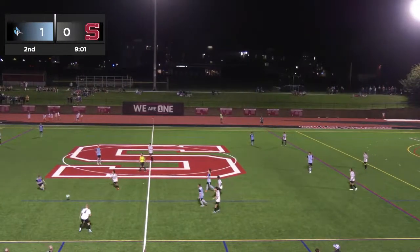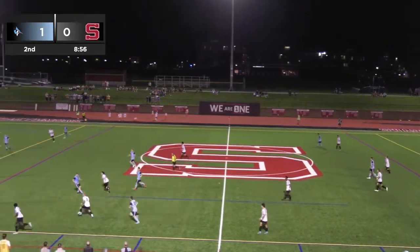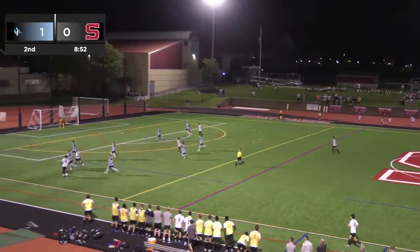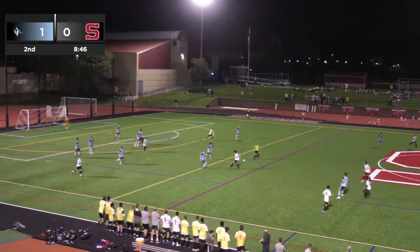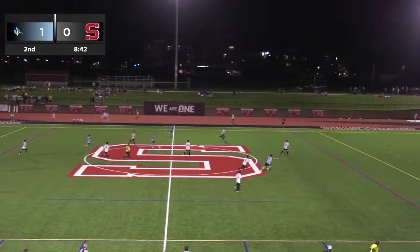Good touch. Couple quick touches down the near side to Mushabe with the ball. Looking to make a couple moves. Loses the ball. Had like 3 different defenders in front of him. Need to give that one up. He's trying to work in a tight spot.